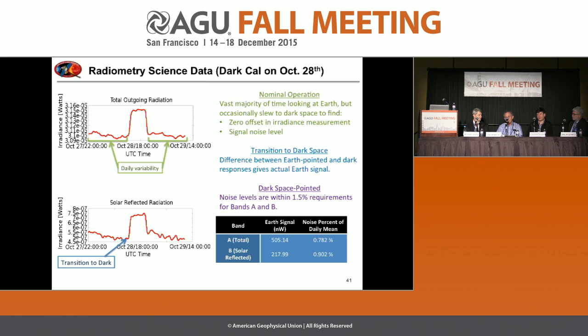With other instruments or other channels, if we were to ever do this mission again and put on different channels, the answer is yes, we could see them. But with the 10 filters we have on this mission, it is probably not possible to directly see the sulfate aerosols. Okay, thank you.